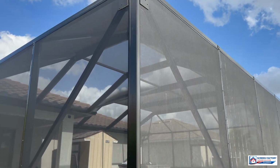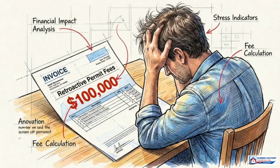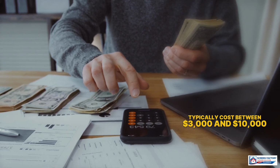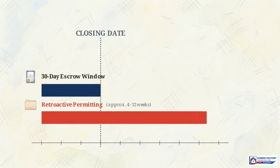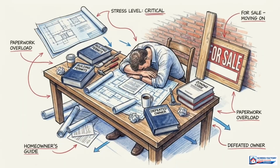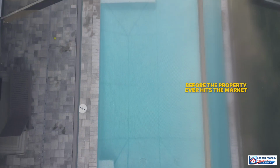The financial penalty is severe. Engineering fees and municipal fines for an after-the-fact permit typically cost between $3,000 and $10,000. Worse is the timeline. The bureaucratic review queue takes 4 to 12 weeks. When you have a standard 30-day escrow window, resolving an expired permit is mathematically impossible. Retroactive legalization is not a task you can handle while under contract with a buyer. It must be finalized before the property ever hits the market.